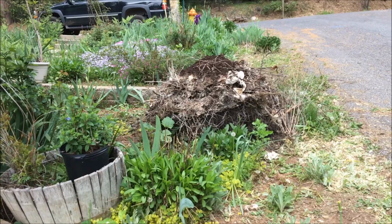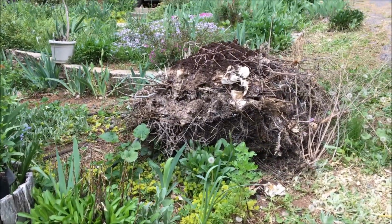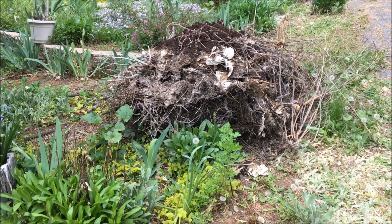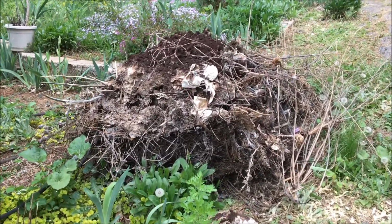And that's my side garden. So as you can see, the big pallet compost bin is gone. I just have a big pile here. It's not completely composted down, so I'm just going to leave it. I might plant morning glories beside it, and that will cover it for the summer.